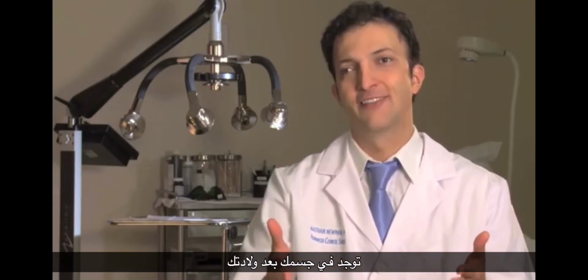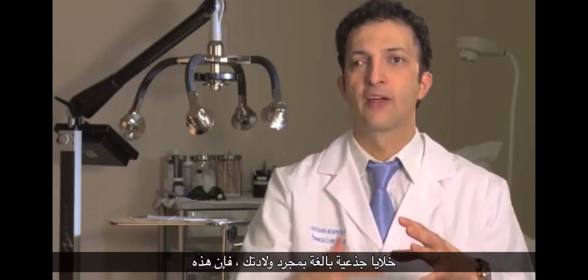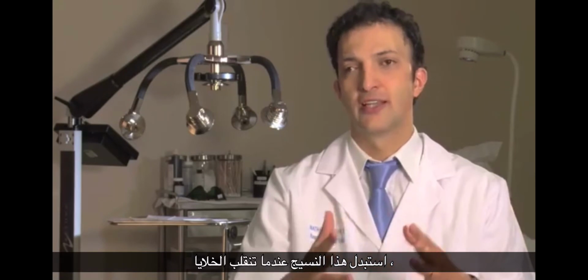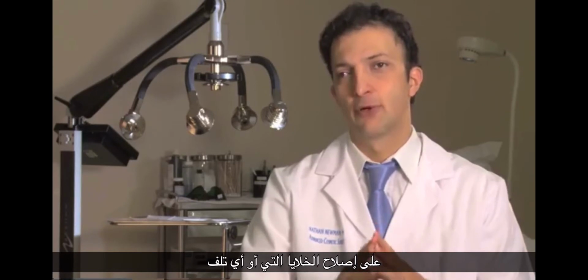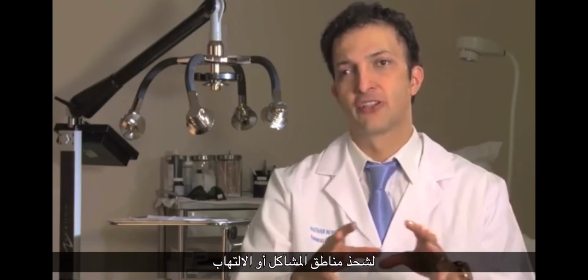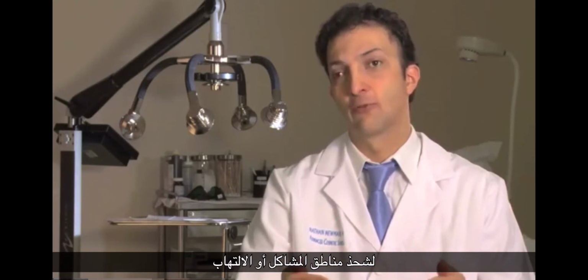Adult stem cells are cells that are found in your body after you are born. That's why they call them adult. Even though you're an infant, you have adult stem cells. Once you are born, these stem cells are able to go and help repair and replace dead tissue. As the cells turn over, they produce new cells. They're able to repair any damage in the body. They are programmed to home in on areas of problems or inflammation, or any damage that's done, and go and repair them.